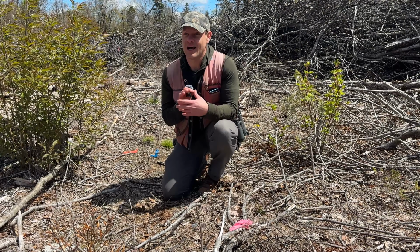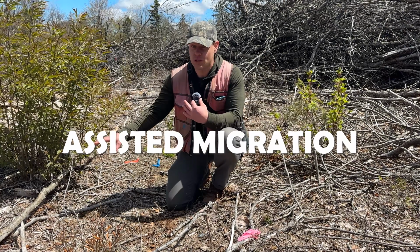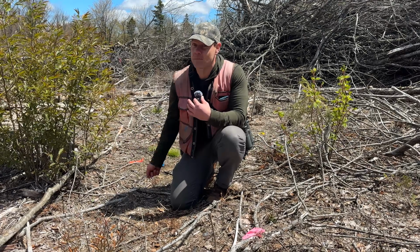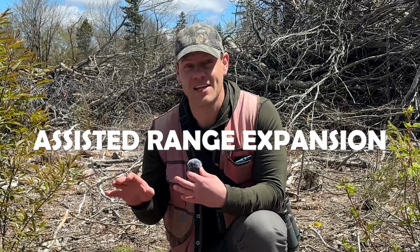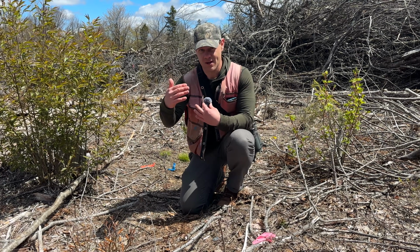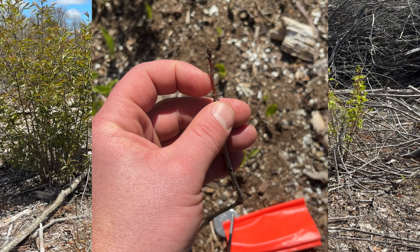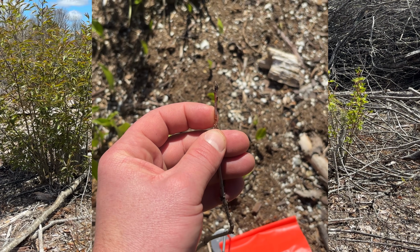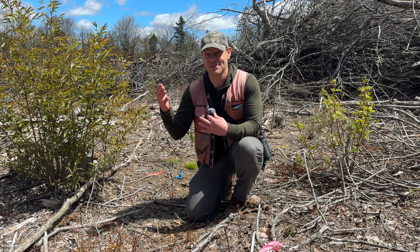We're mostly not doing what's called assisted migration, where we're taking totally new species that don't exist here and bringing them to the north. For now, what we're mostly doing is what's called assisted range expansion. We take a species of tree that is at the northern end of its range, and then we increase its representation at that northern end of its range. So oaks and hickories are species that we consider to be climate adapted and that are projected to do better than some of our other tree species as our climate changes.